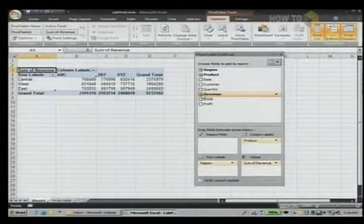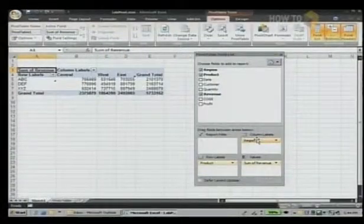Now you go play a round of golf, have a nice lunch, and tomorrow morning you bring your boss the report. That's exactly it. I've slaved over this, boss. And then invariably the manager says, well, that's great, but I want products down the side. I want regions across the top. Well, it's very easy now. We just drag the fields around the drop zones.